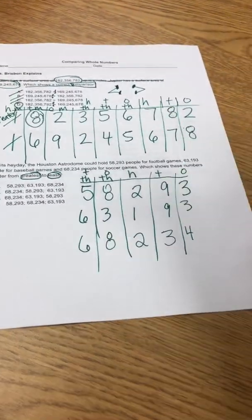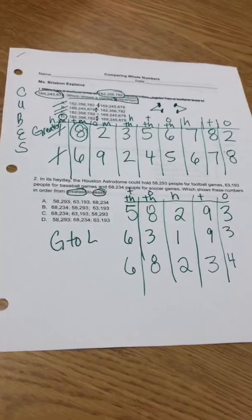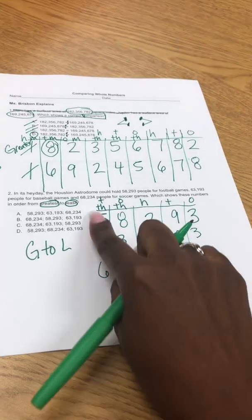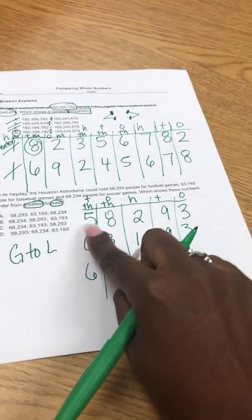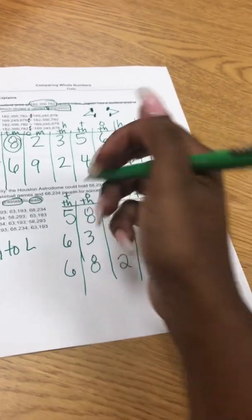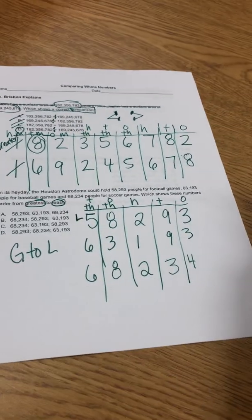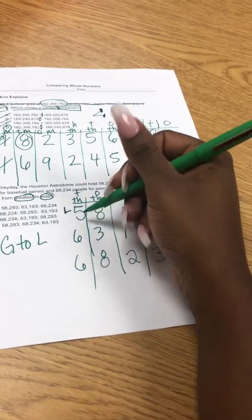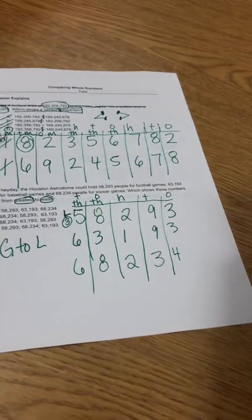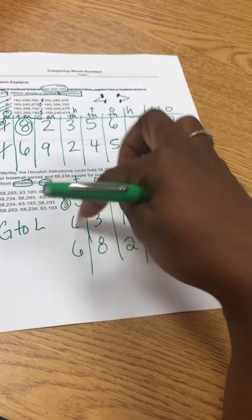Now comes a little bit of a tricky part. I'm going to write G to L to remind me that I'm going from greatest to least. I start at the largest place value again, and I see that this 5 is less than these 6s. So I automatically know this is the least number, the smallest number. Since I have 3 numbers, if it's the smallest, it will be the third one in my order because this 5 is smaller than these 2 6s.